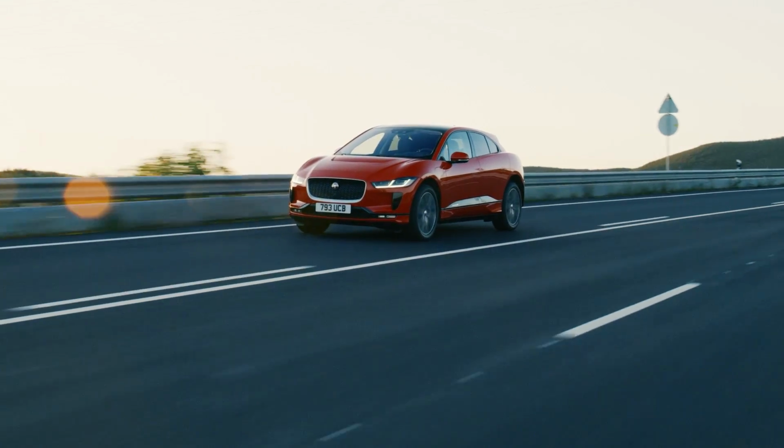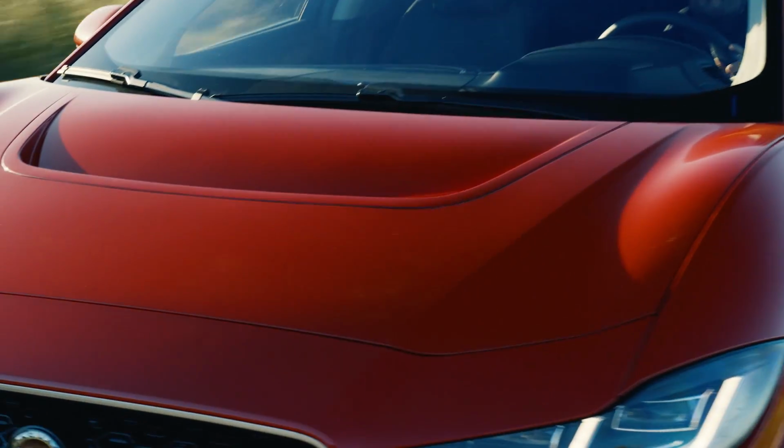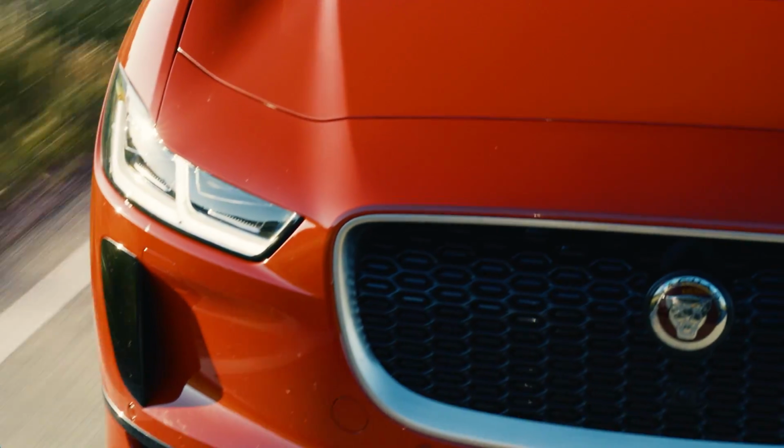The Jaguar I-Pace will reach showrooms this fall as a 2019 model. Pricing starts at about $70,000.